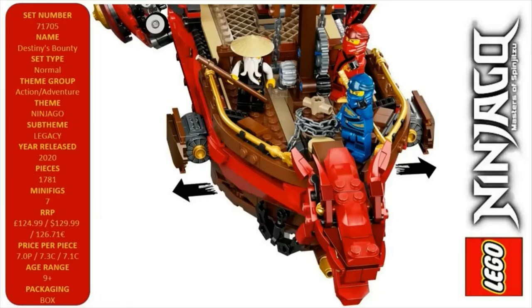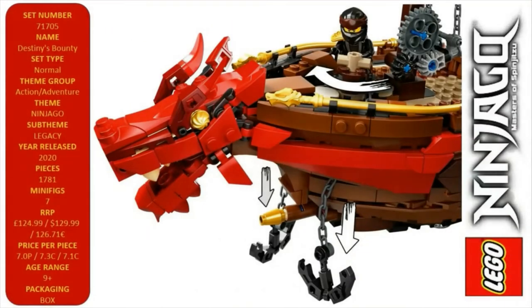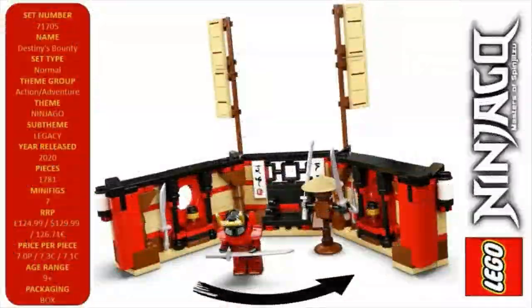This Destiny's Bounty ninja toy allows kids to celebrate the rich history of Ninjago from season 1 of the TV series. Passionate ninja fans will love dropping the ship's anchor, rotating the engines and moving its sails. This 1,781-piece playset makes for a fun building experience for boys and girls aged 9+, and is a great birthday present.